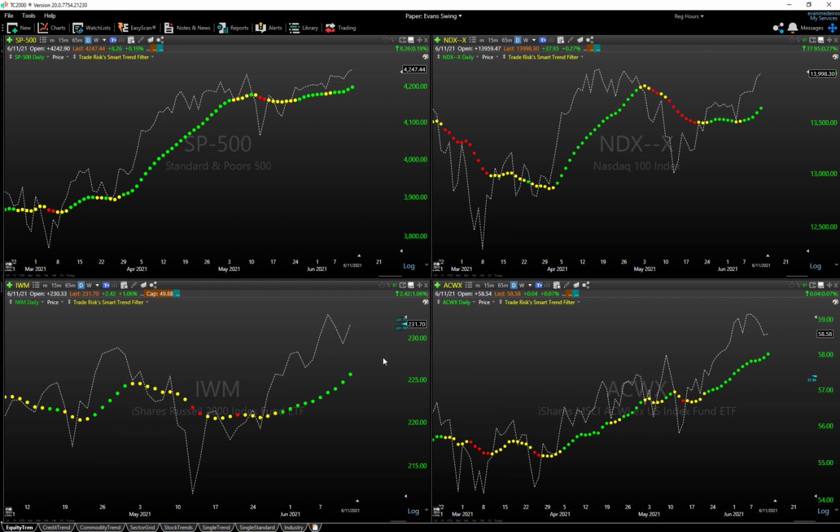Let's go down to a daily chart. Let's look at things a little bit tighter here. Once again, we have this unanimous vote of market breadth, market confidence, market strength to the upside. We're getting green signals across the board here in the S&P, Nasdaq, ACWX, and IWM. That goes to show that we're getting trend alignment on the daily chart and on the weekly chart. All of these markets were essentially green.